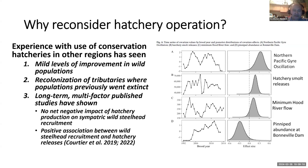I guess I'd have to ask my co-authors if there were some instances of recolonization with steelhead. And where there have been long-term studies that have been really careful, looking at not just the hatchery production factor but also all other factors known to impact hatchery production, such as this paper in the Canadian Journal, a couple of papers, they found that there was no negative impact of hatchery production on St. Patrick wild steelhead recruitment. And in fact, they found a positive association between wild steelhead recruitment and hatchery releases. So the more hatchery steelhead they released, the higher the returns of wild steelhead. So there's a hypothesis there, a potential of safety in numbers. Maybe there's a concern about predators. Next slide, please.